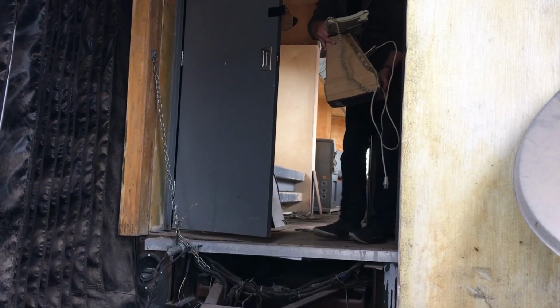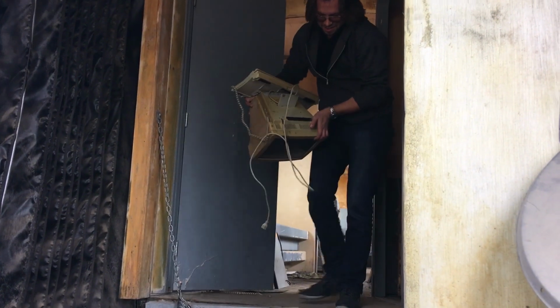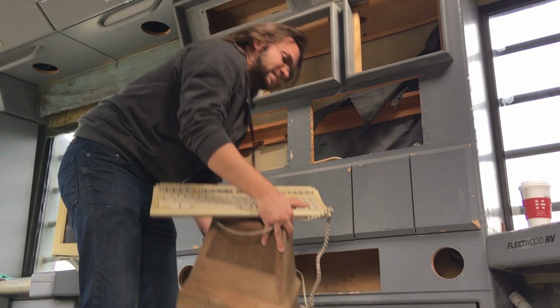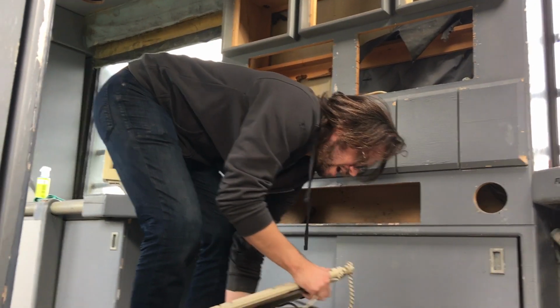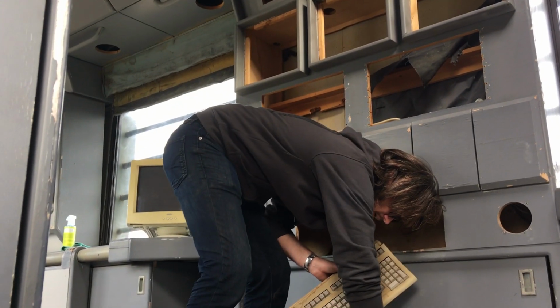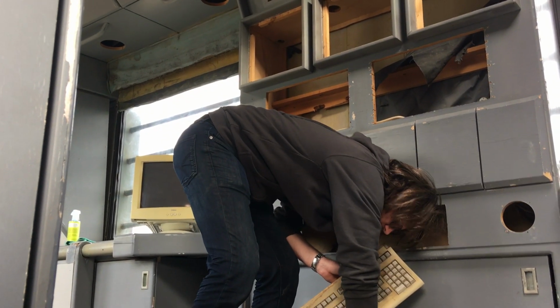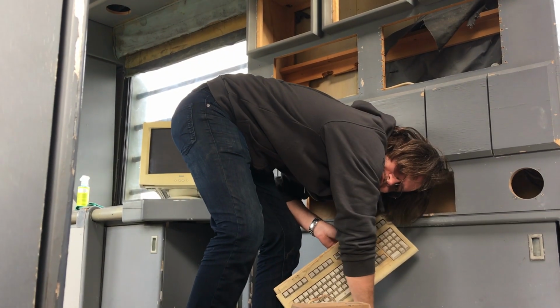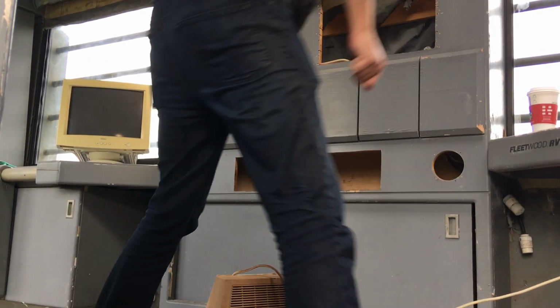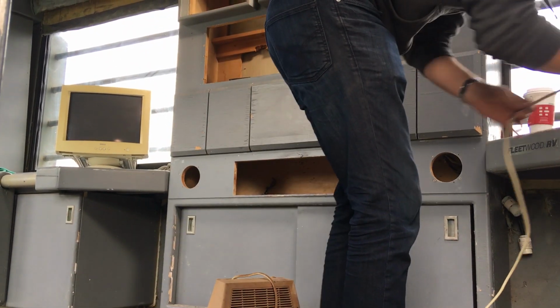Why did you take the keyboard? What? Why did you take the keyboard with it? Because it's attached to the monitor, that's why. Which basically means that it could be detached. Detach the keyboard. Oh yeah, there's a button. Don't break it. Detach keyboard. System ready. Alright. Don't break anything. Chill.